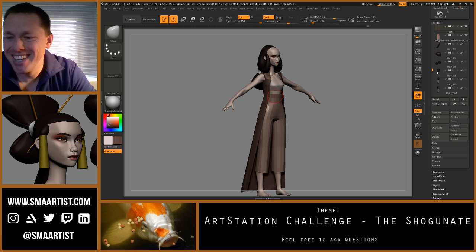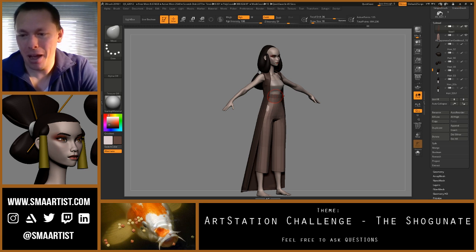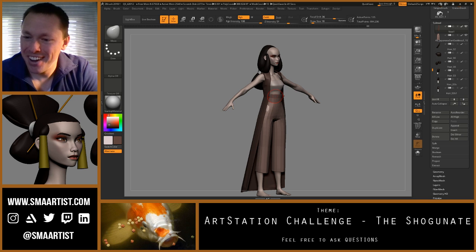Batman's cape. I will probably refrain from making her look like Batman. But I like your thinking.